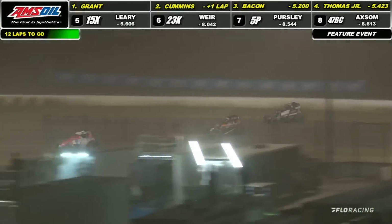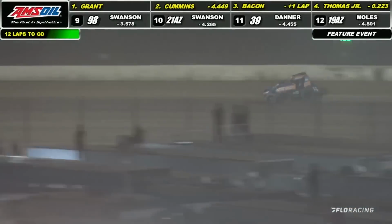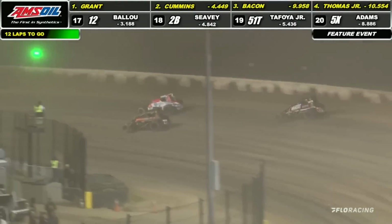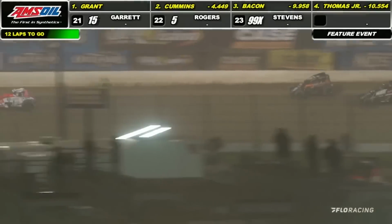Meanwhile, Justin Grant continues to drive away from Cal Cummins. The margin now 4.4 seconds over the 3R car that's all by his lonesome in the number 2 spot. Bacon solidly in P3. Although, as I say that, Kevin Thomas Jr. is able to hustle down to the inside. Almost clips the tail tank of the number 69 car.